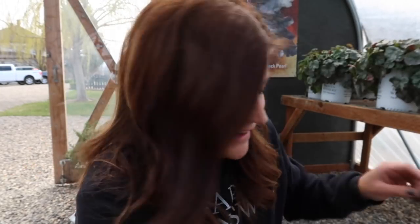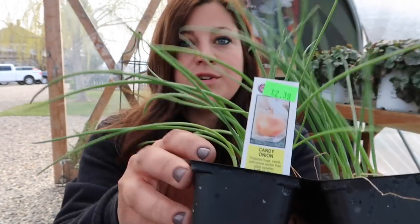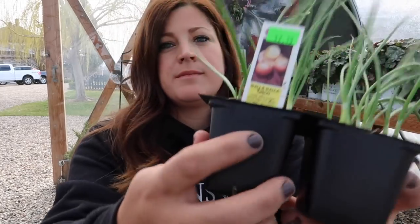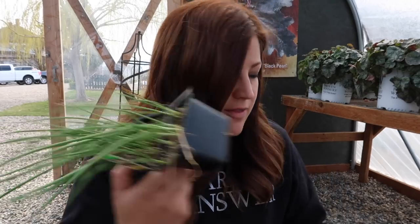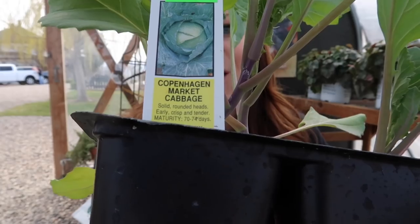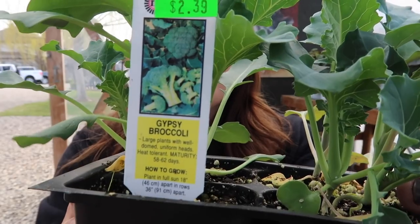And then in plants, I have two different kinds of onions. I've got candy onions, Walla Walla onions, which is what I grew primarily, like only. This is the only type of onion I grew last year, and they were huge and delicious. These don't store quite as long as the other ones do though. I've also got Brussels sprouts, Copenhagen market cabbage, and gypsy broccoli. So we have a lot to do out there.